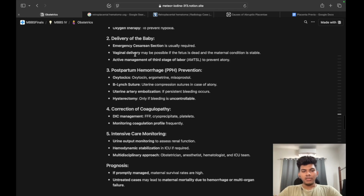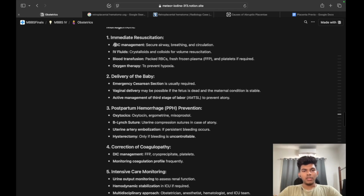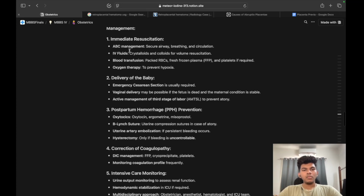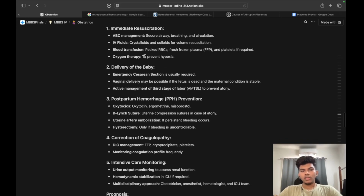Coming to the management, we have a few points. One is immediate resuscitation, delivery of the baby, PPH prevention, correction of coagulopathy, and ICU intensive care monitoring. First one, immediate resuscitation: ABC, IV fluids, blood transfusion, oxygen therapy. Secure airway, breathing and circulation, crystalloids and colloids for volume resuscitation. For blood transfusion, packed RBCs, FFP and platelets if needed, and oxygen therapy to prevent hypoxia.